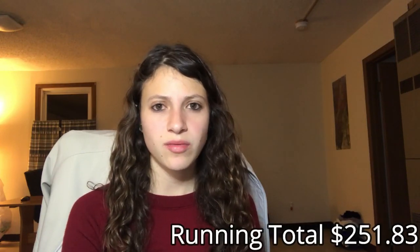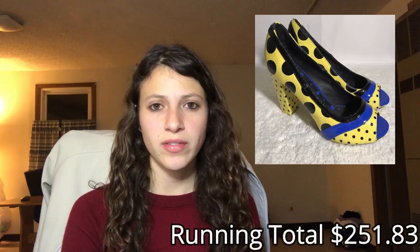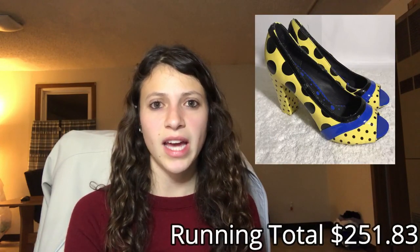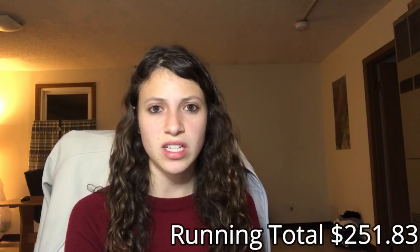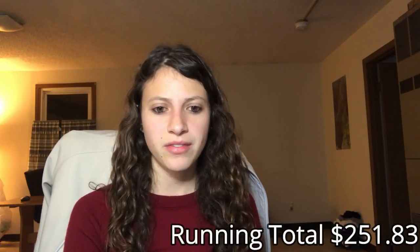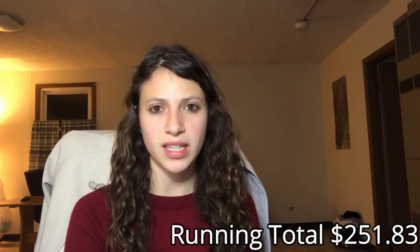Then the next one were these funky Not Rated heels. I sold them for $15.65. I had them on for $5 and they paid $10.65 shipping. My fees were $11.19 and my profit was $4.46.